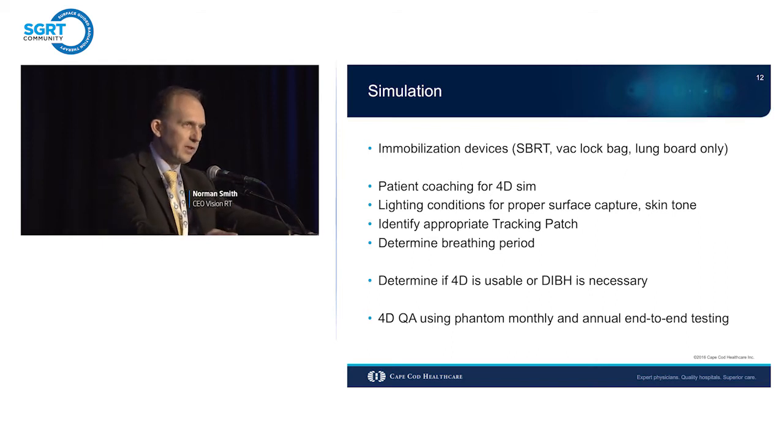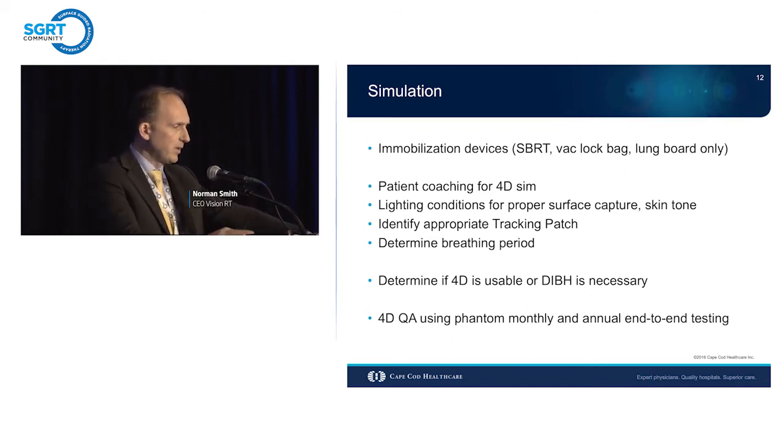So even before a 4D simulation, I think it's strongly suggested to talk to them, speak to them about the process and what's required of them to do that natural, nice, predictable breathing cycle that we are looking for to avoid any kind of missing data or large errors in the reconstruction.